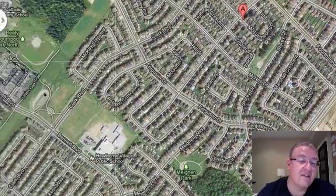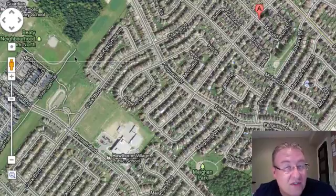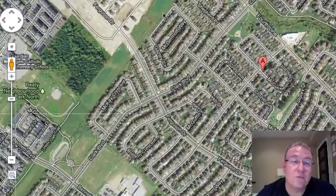There's lots of stuff here. There's a big park. There's a splash pad further north. Guardian Angels is over there as well. So I really like the location here. I think it has a lot of long-term benefit. There's a nice walking trail where the gas line is.